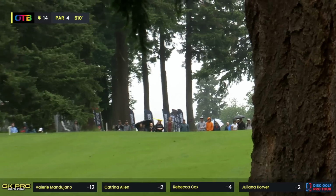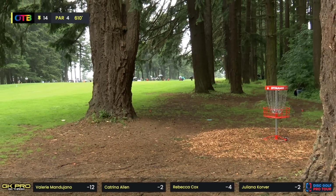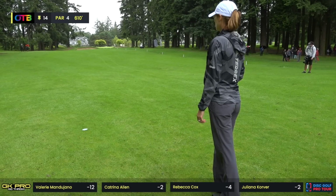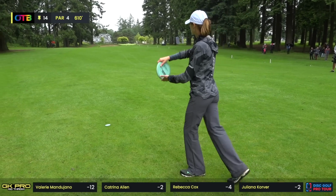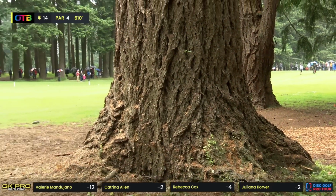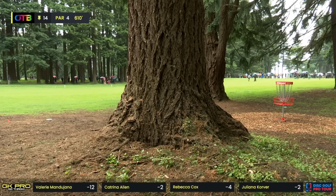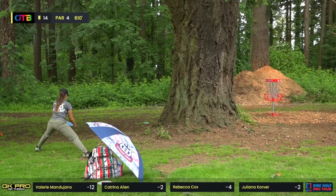Valerie swinging it out, looking for a nice skip here. But not getting super aggressive. I feel like we foreshadowed that for Rebecca. Yeah. I think it's our fault. Juliana, I believe that's her AVRX. No way. I don't know what that was. But it was a good shot. She's on circle's edge for a bogey.